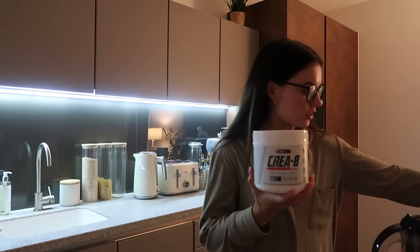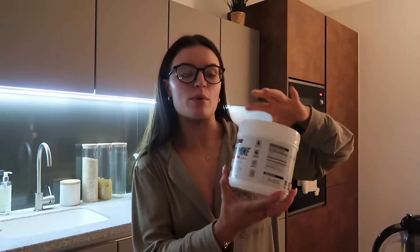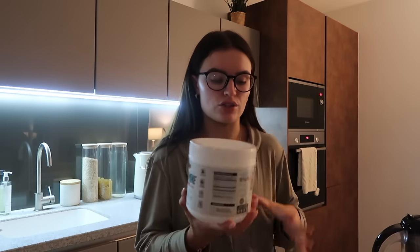I am also now just about to have my creatine and glutamine, as I've not had them yet today. I take creatine basically because it increases strength and it also increases lean muscle mass. And then I take glutamine because it helps with digestion and everything like that in your stomach.